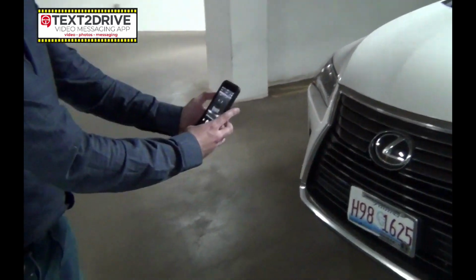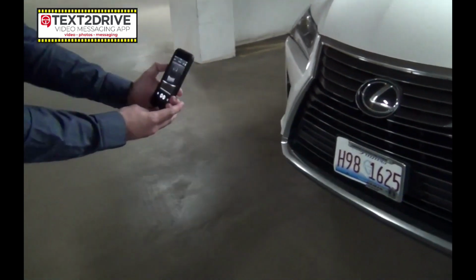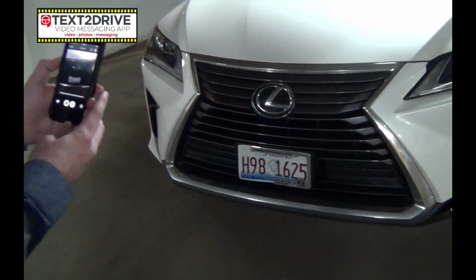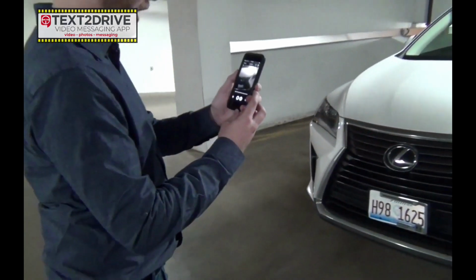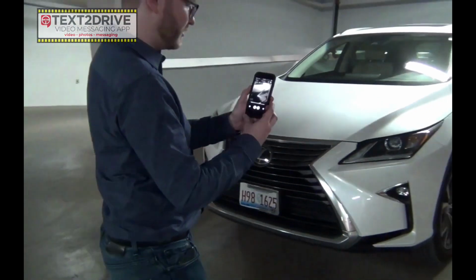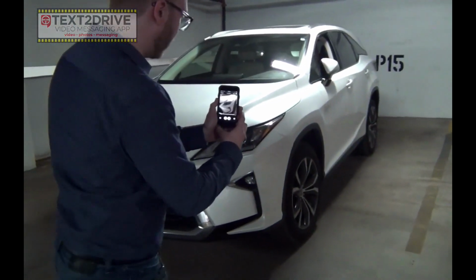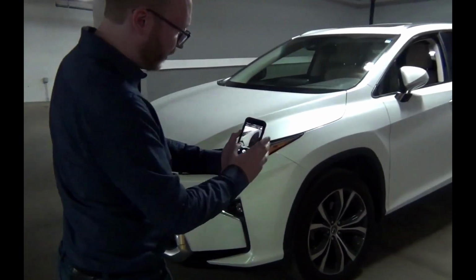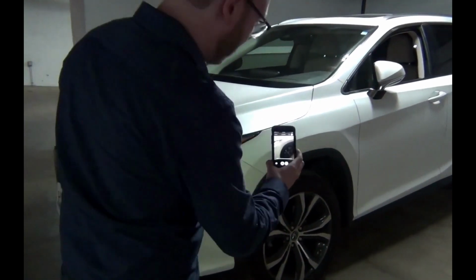Now you just flip the camera around. Flip the camera back around. Now here we're showing them their license plates. They know for sure it's their vehicle. Verifying it's their vehicle, okay. Now we'll take a lap around the car looking for any scratches or dents or any other item that might be of note. Since it's a little bit darker in here, I'm going to turn on the flashlight too so we can get a little bit better light.